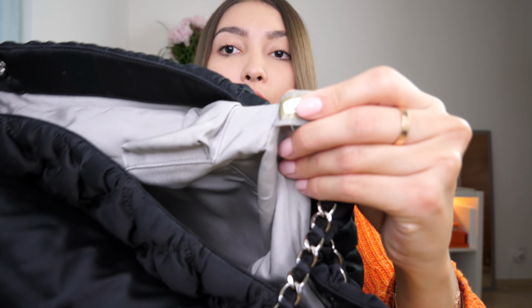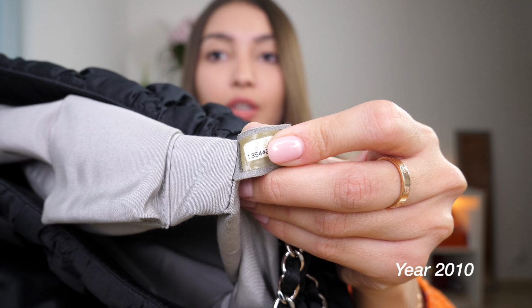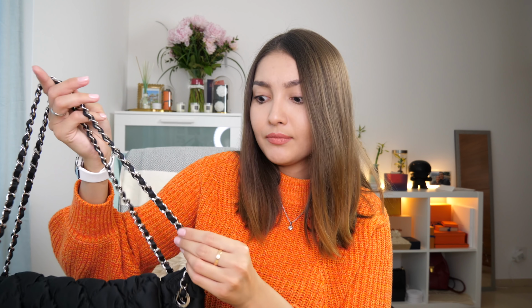So, and this one, by the way, is the 13 series. Can you see? And the sticker looks brand new, but again, unfortunately I didn't get a card nor the dust bag, but it's okay because the bag is still in amazing condition and it is so beautiful. Even the strap is made out of satin material, but there is no wear at all.